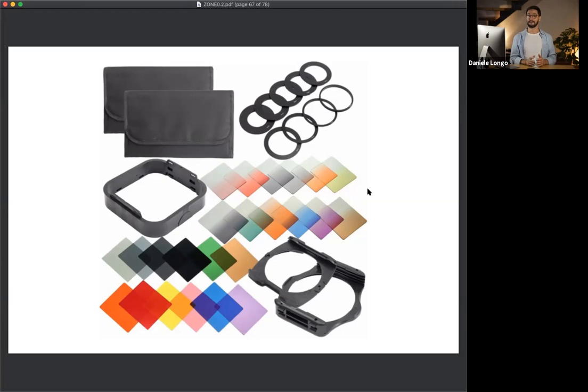So filters would come really handy. You put a color filter in front of the lens to correct the colors of the light, to bring it to the same level as the film you are using. But with digital, of course, you have white balance, automatic white balance, and you can correct that.